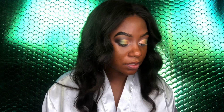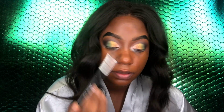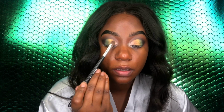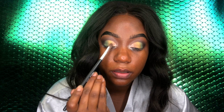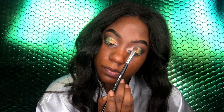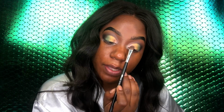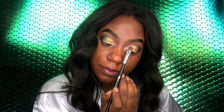Alright, so now I'm going to go back in with the previous color and just lightly tap in there. I know some people are probably like, well, why don't you just work backwards? Like, you start with the light and then go into the dark. That's not what I like to do. So let me work a little bit harder if that's what I need to do to get it the way I want it.